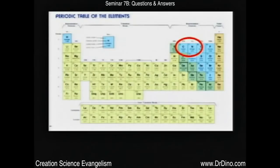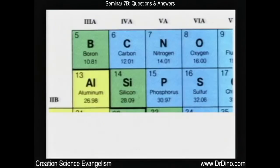Real tiny amounts. If you look at a periodic table, carbon and nitrogen are right next to each other. Nitrogen has an atomic weight of 14. Carbon has an atomic weight of 12. But if the sunlight slaps the nitrogen around, it'll knock a few things off of it, and it becomes carbon-14. So it still weighs as much as the nitrogen, but now it's considered a carbon.